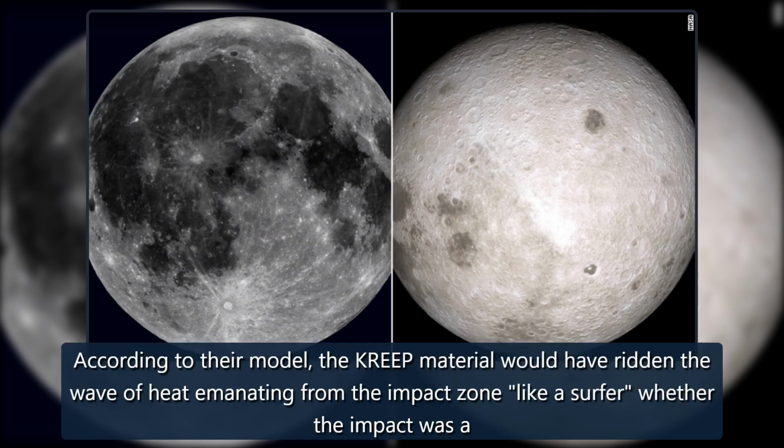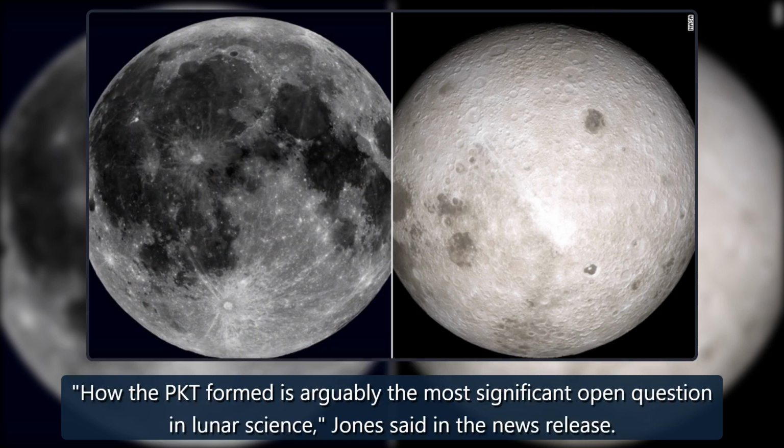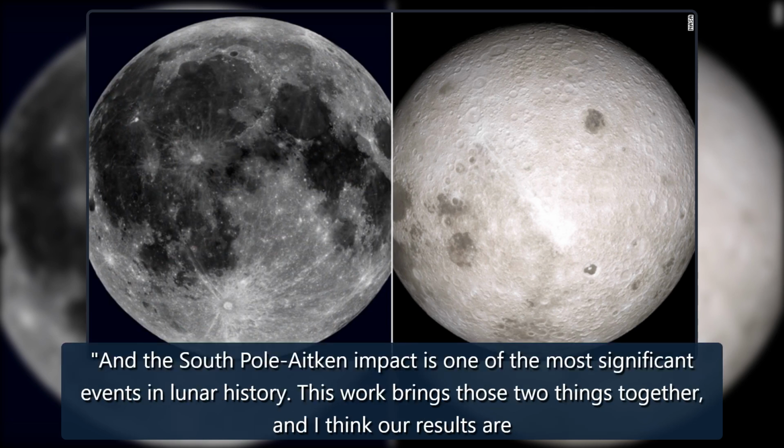According to their model, the KREEP material would have ridden the wave of heat emanating from the impact zone like a surfer, whether the impact was a direct hit or just grazed the moon. As the heat plume spread beneath the moon's crust, that material was eventually delivered to the near side. "How the PKT formed is arguably the most significant open question in lunar science," Jones said in the news release. "And the South Pole-Aitken impact is one of the most significant events in lunar history. This work brings those two things together, and I think our results are really exciting."